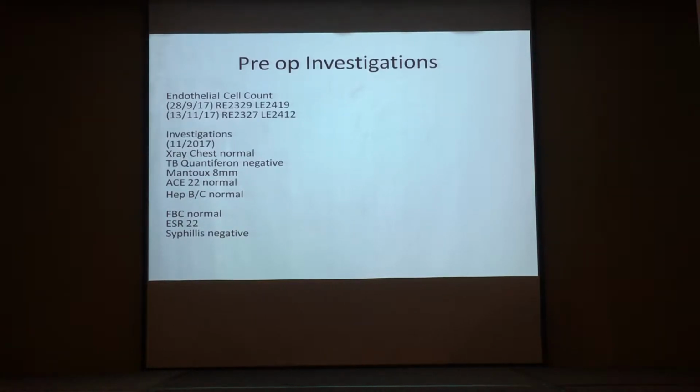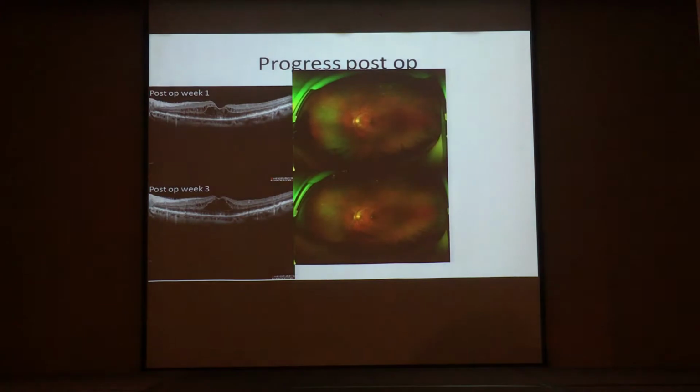So I'm going to apologize first because I actually repeated the syphilis test later, which was negative again, but I'll go through it. So essentially what happened was the surgery was uncomplicated. The AC tap came back negative. Inflammation was settling down nicely with topical Pred Forte.